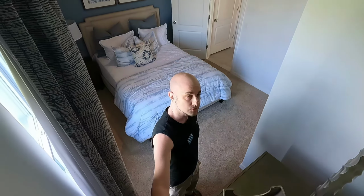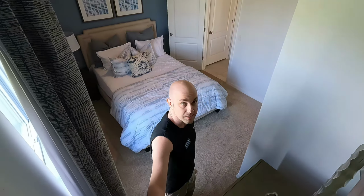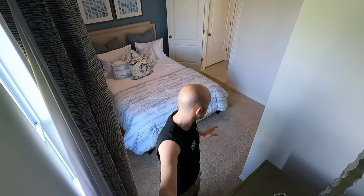And let's get one isometric of this bedroom on the first floor, which of course you could turn into anything that you want, but at least it's here. It's got the closet and it's got the bathroom right outside.